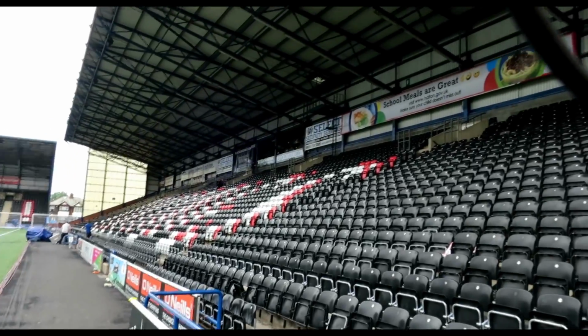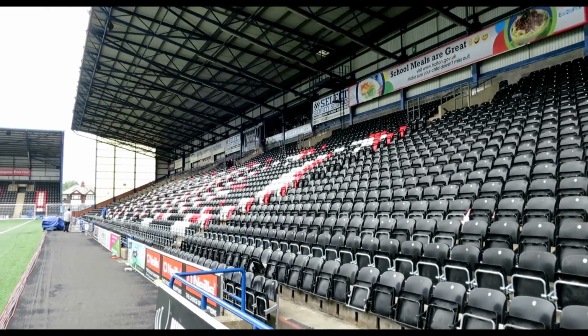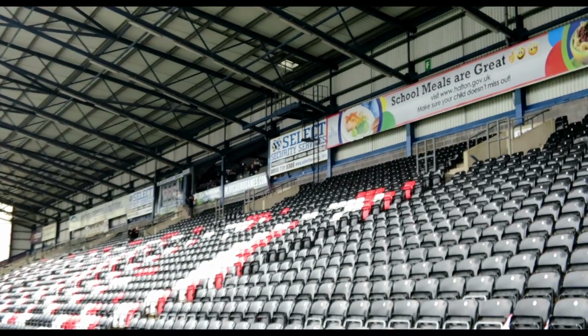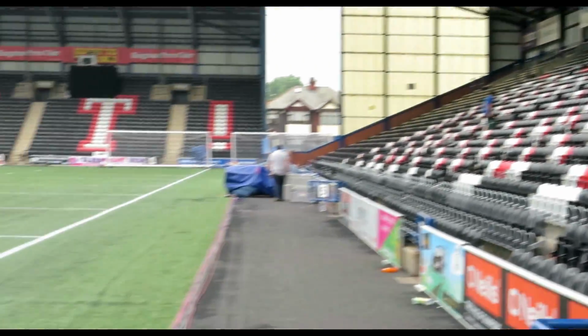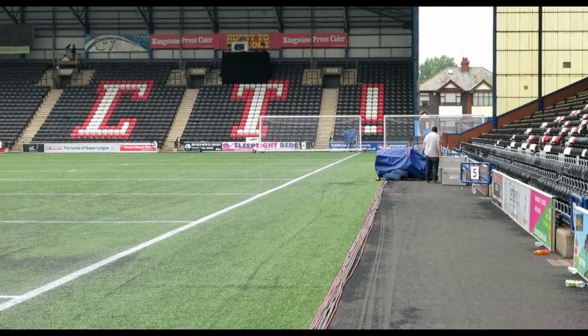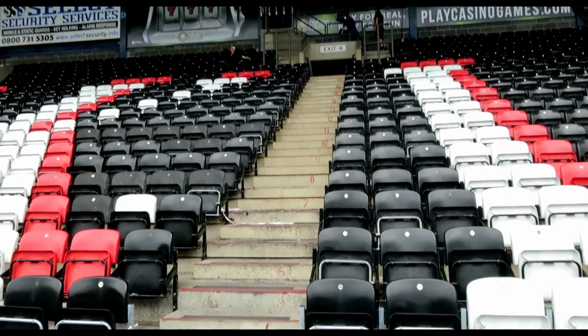So this is the stadium, and as you can see up the top here, the camera guys are setting up their cameras over there and down here and across there. So our antennas for our radio cameras are up at the top.